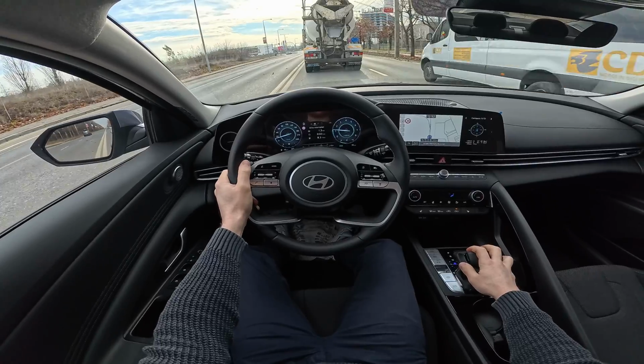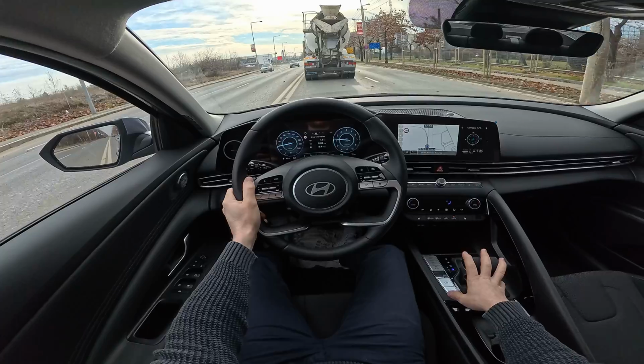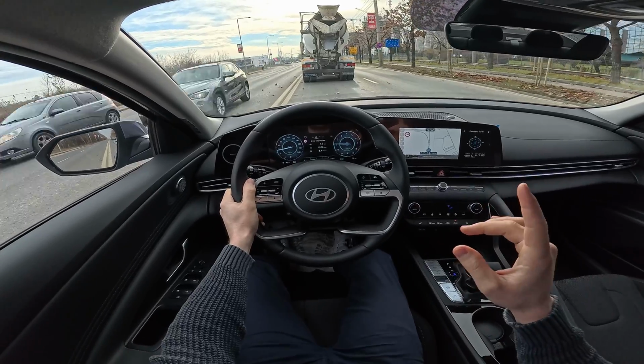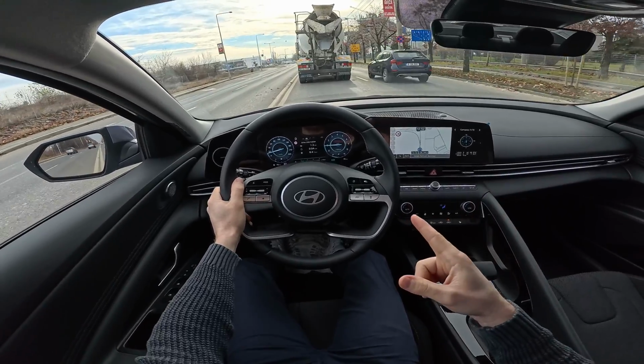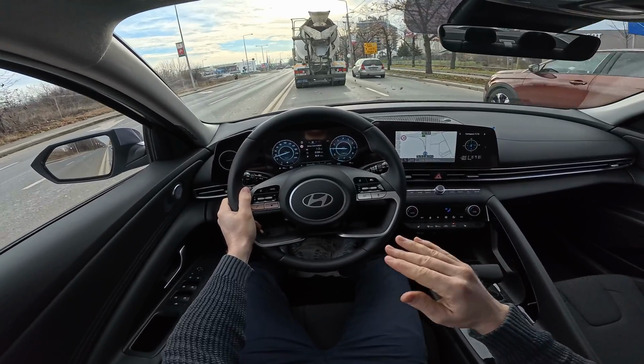We have 8.3 liter consumption until now. Let's see if we can beat the estimated consumption. But something very important is the car has around 79 kilometers, so it's a brand new car.